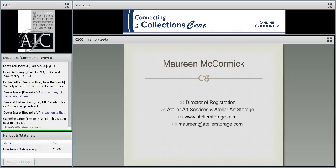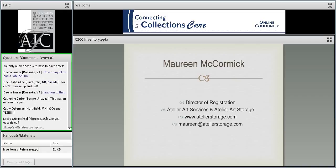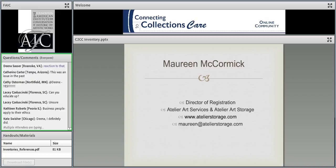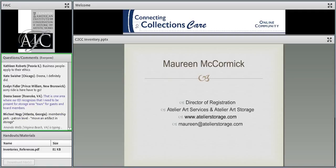Again, it's a matter of educating, and that's where things like best practices and the AAM standards come in, and also the AAM directors website, aamd.org, I think. They have a number of policy statements, sort of white papers, and I'll bet you can find some ammunition there. Again, it's not just the registrar wagging his or her finger at them. You're going to their peers and saying, look, even your peer organization thinks this is not a good idea.